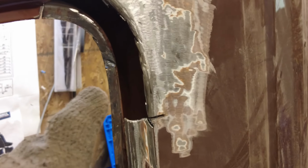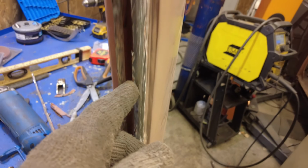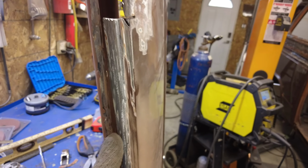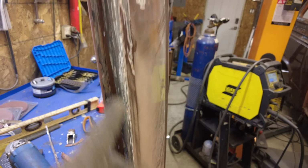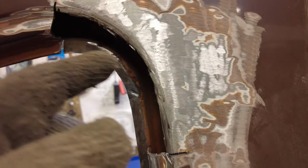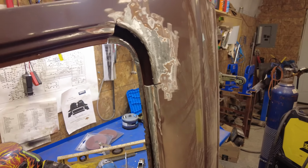So, this bit here, I've opened it up right down to here. And I'll put a flange in here and button cut along here to make it fit right and nicely. This bit here I'll make the curve. I gotta clean up a little bit in there yet. And of course it was full of Bondo, but I think I've cleaned out all the yuck. So I'll carry on.